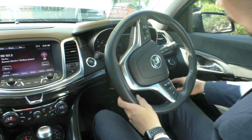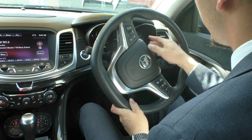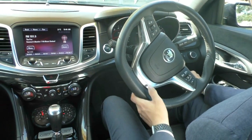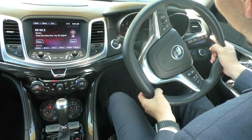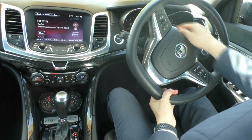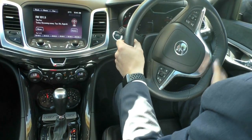Just next to that, which you might not be able to see, but we have auto headlights, a button to adjust the brightness in the cluster, and also all your buttons for your heads-up display, so you can adjust the height and the brightness of it as well. On the right hand stalk we have our indicators, and we also have a menu button to flick through the center cluster, and on the left hand stalk we have our windscreen wipers.